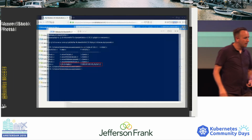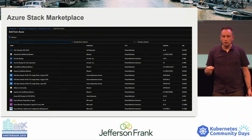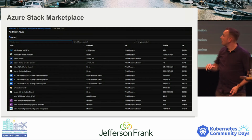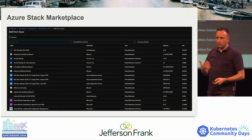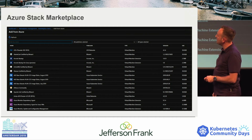We're getting into that. This is the marketplace. Like Azure, it has a marketplace, but you need to fill it yourself. There are a bunch of vendors that are giving you images. So here is the image for the AKS engine.